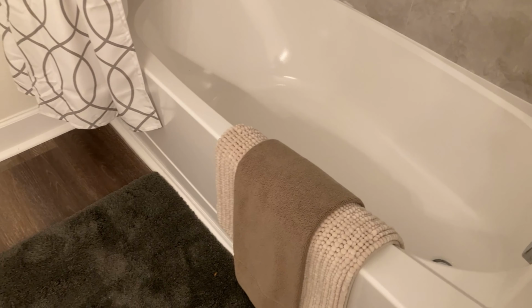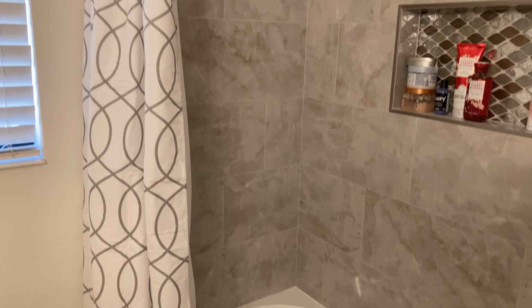This tub we originally was going to pull out, but we brought a company in that was able to apply a solution and do a special tub reface technique that made the tub look practically brand new.